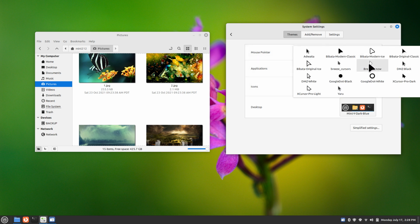Mouse pointers, mouse cursors. I have different names for these things. It's kind of like me saying Mate or Mate for Cinnamon. And for Linux Mint. Linux Mint Cinnamon, Mate, and XFCE. Never mind. I'm going to continue.